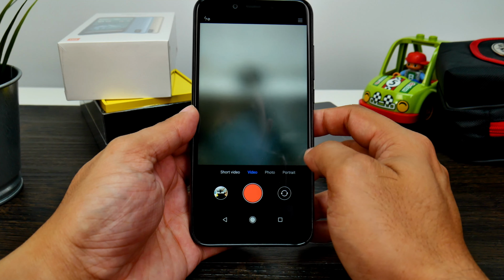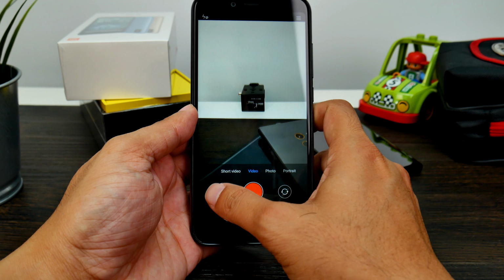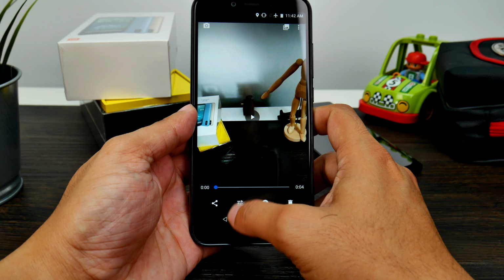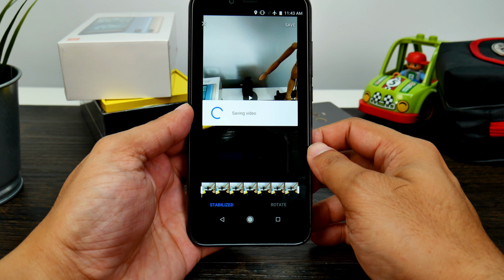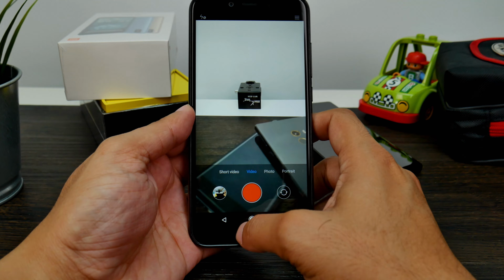Before moving on to the night shots, just so you know, you could straight away go into edit mode after taking a video and stabilize it. I love how Xiaomi makes it so easy and efficient for users to stabilize the clip. Okay, let's jump into the night shoot.